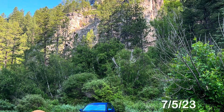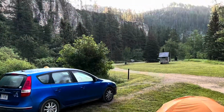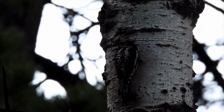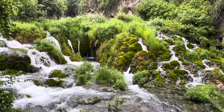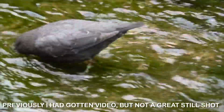The next morning, I awoke to sunny skies, a beautiful day to further explore the Black Hills of South Dakota. Before I even got out of the campground, I found another new bird species. The red-naped sapsucker was nesting right at the entrance. I then stopped and watched the dipper, hoping for a great photograph before heading on to do other things.